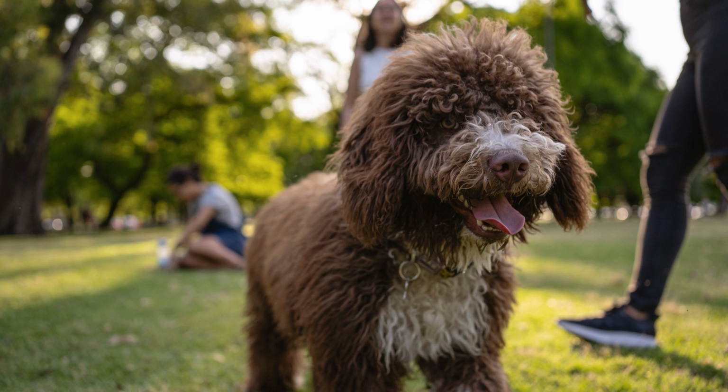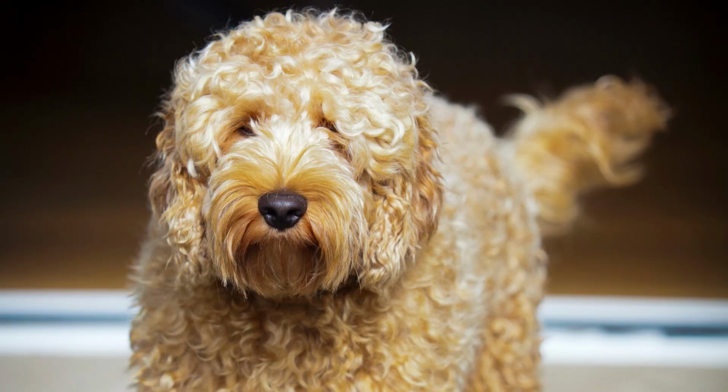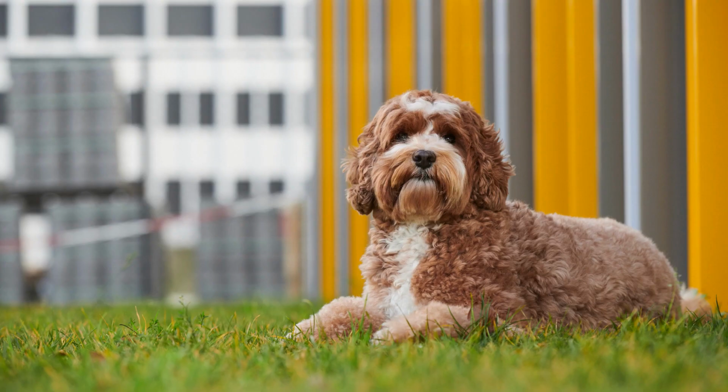Gastrointestinal disorders. Labradoodles, like all dogs, can suffer from problems affecting the gastrointestinal tract. It is a long, winding tube that starts at the mouth and ends at the anus, with various twists and turns along the way. Conditions such as gastroenteritis or an obstruction within the bowel commonly cause vomiting or diarrhea.